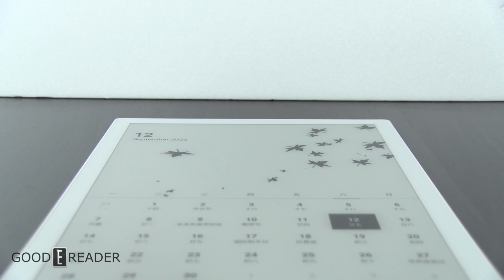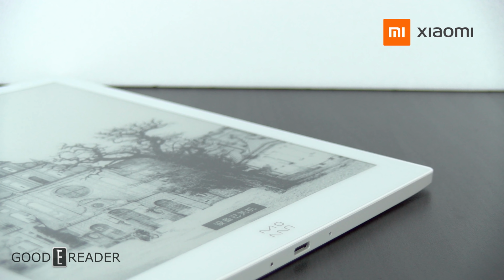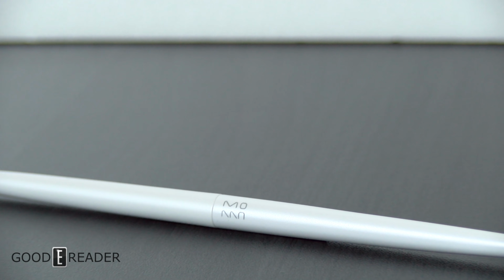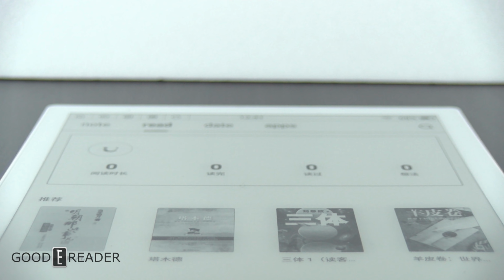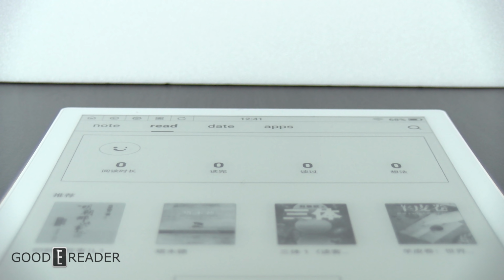Number 7, the Xiaomi W7. This thing was incredible and very well received on our YouTube channel. It has an amazingly beautiful pen, one of a kind. It's very sleek and very modern, and it looks like one of those signature pens you use to sign contracts. It has Open Android, it's well built, and it's made with good materials. But the downside again is that it's Chinese only, limited functionality.